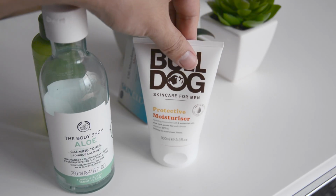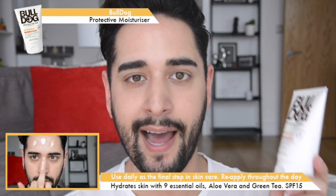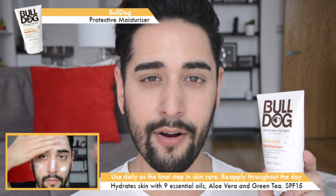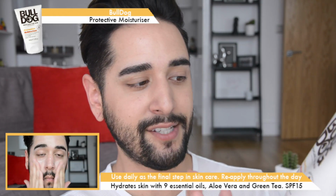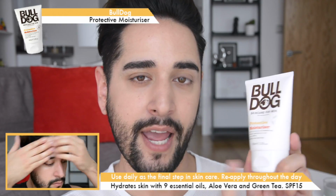This is BULLDOG's Protective Moisturizer with green tea, aloe vera. Again, really good at nourishing and pretty much essential ingredients that I find for my oily skin within this 2-in-1 moisturizer SPF. This is only SPF 15, but this is something you can carry around with you throughout the day and reapply and reapply like you would do a normal SPF.